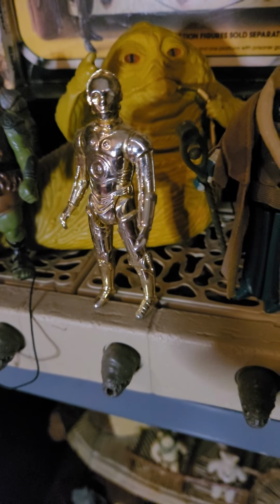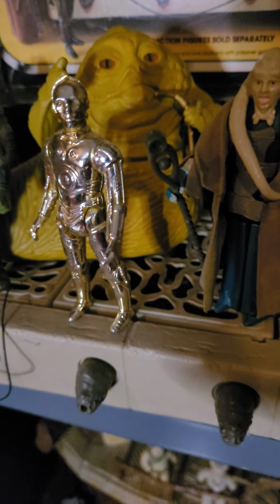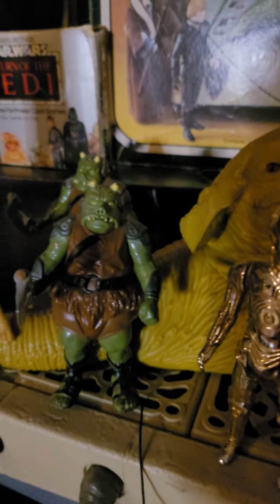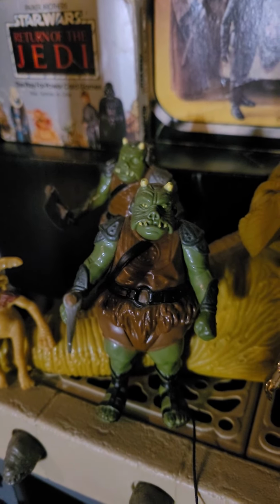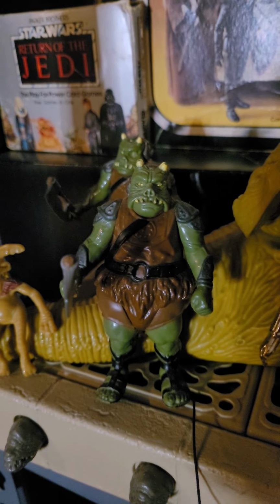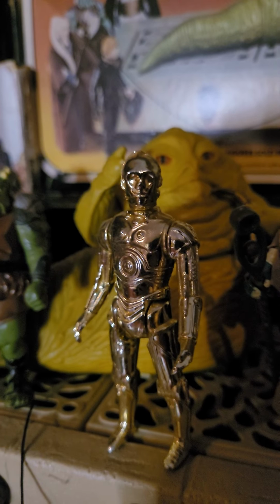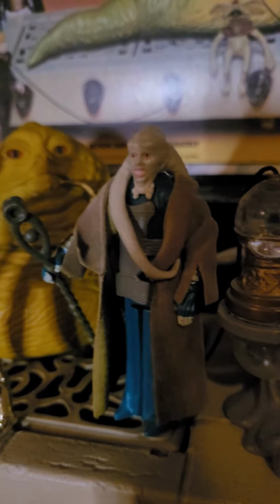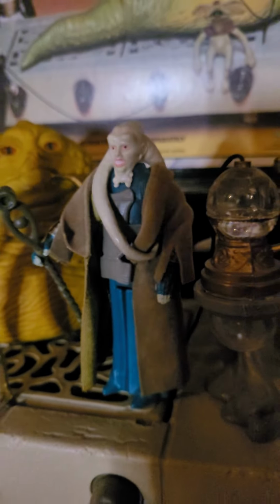And of course, the doors in this playset swing upwards, and you can pretend you've dropped someone in the Rancor pit, even though it's pretty far off scale. It's got a couple of Gamorrean guards with him, who are a little more portly than what we see in the Disney era. I've put C-3PO here as his interpreter, prisoner, and then his major domo, Bib Fortuna.